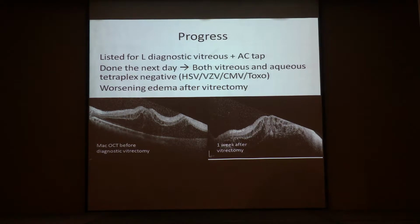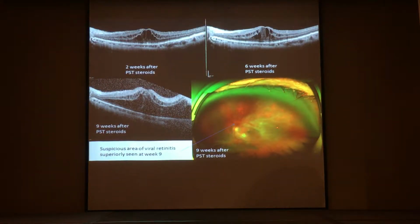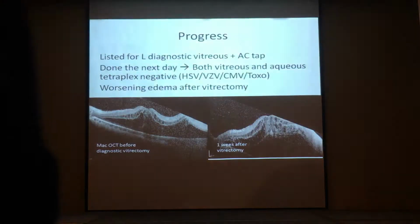Now at this point in time, after the AC tap, the vitreous and aqueous tetraplex came back negative: HSV, VZV, CMV, and toxo. There was worsening edema after vitrectomy as expected. You can see this is before the vitrectomy and this is after. Did you do any cytology or IL profile with pictures? That's the thing that I regret not doing. We didn't send her because at this point in time, we looked at this and we said, oh yeah, this is a viral retinitis appearance, and because of the posterior subtenon steroids in the eye, that was what we were afraid about. So cytology is something that.